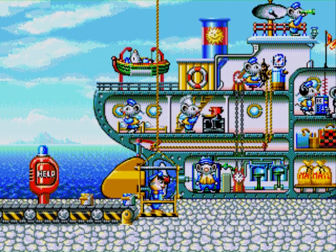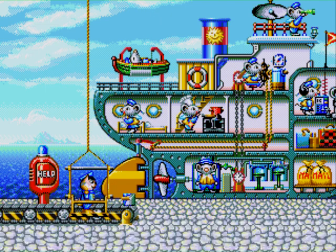Well done, crew. Let's see how things work on our ship. Well done, crew. Now let's get this ship painted. Well, I've done a little painting myself.